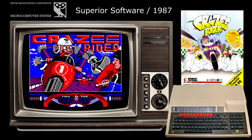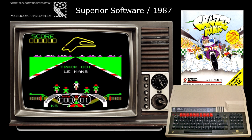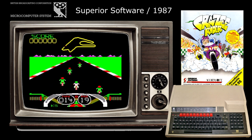Around the mid-80s, there was a short-lived craze for motorbike races fueled mainly by the Sega arcade game Hang-On and its Super sequel. Unfortunately, when it came to home ports of those coin-ops, the BBC missed out. But we don't have to be too sad, because thanks to Kevin Galaforce Edwards, we got the brilliant Crazy Rider instead.